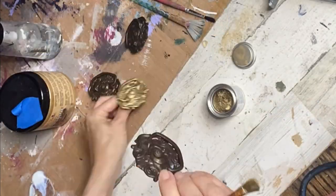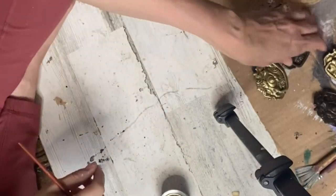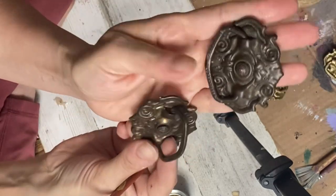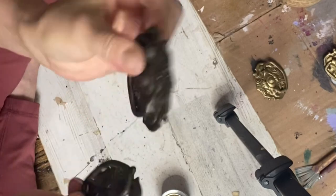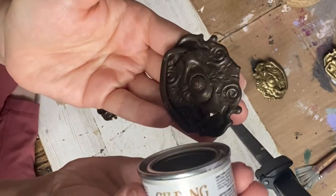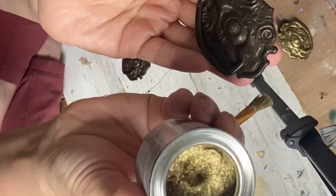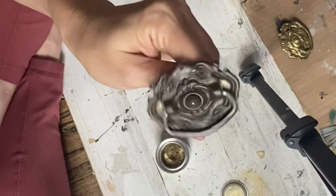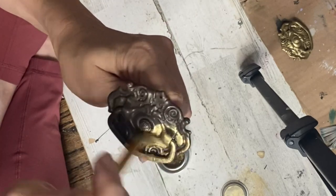For this piece, I ended up using recycled hardware. I save every little bit of hardware that I get from every project. So I just so happened to have four of these pieces. I really wanted to brighten them up. All I did was apply gold gilding wax over top of the original finish, and this will give me a bright gold shine. I find that this works better than spray paint and leaves a more authentic, kind of vintage look.